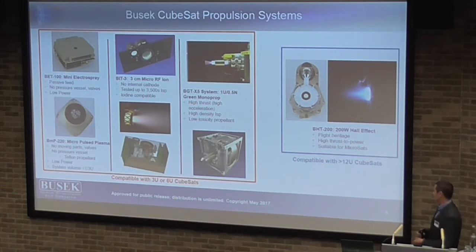In the ongoing debate of what's a CubeSat, we also have larger systems, Hall thrusters that could be applicable to the higher CubeSats or small sat missions.